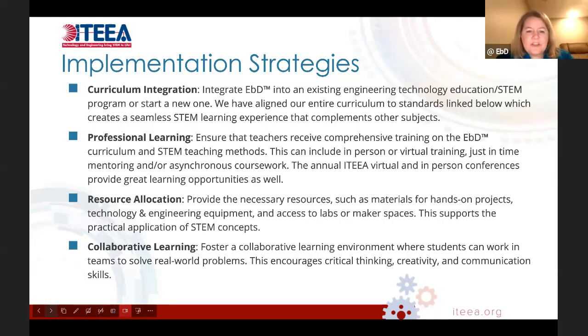Resource allocation is to provide the necessary resources such as materials for hands-on projects, technology and engineering equipment, and access to labs or makerspaces. This supports the practical application of STEM concepts. Collaborative learning: foster a collaborative learning environment where students can work in teams to solve real-world problems. This encourages critical thinking, creativity, and communication skills.